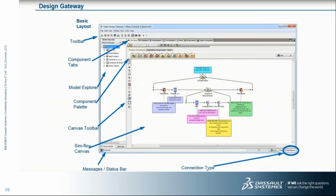The screen that you are seeing is the Isight screen, where you have two options: design gateway and runtime gateway. Design gateway will help you in modeling the models, where you again have two options: application component and process component. These components are a drag and drop facility. Application components include applications like your existing CAD, FE tools, or your CFD tools, Excel sheets, or comma separated values files, scripts, the codes that you have written, or calculators, etc.